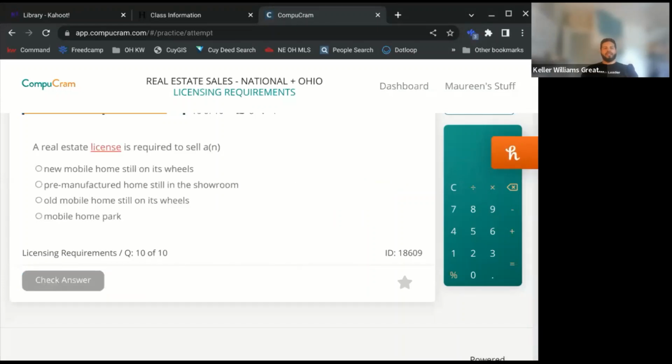A real estate license is required to sell a new mobile home still on its wheels, pre-manufactured home still in the showroom, old mobile home still on its wheels, or mobile home park. Which one requires a real estate license?